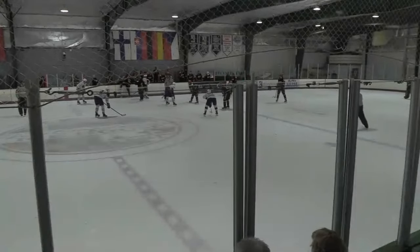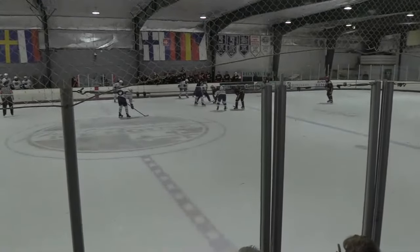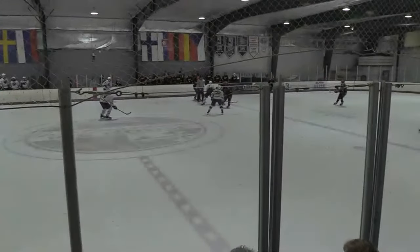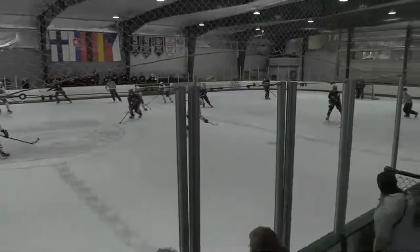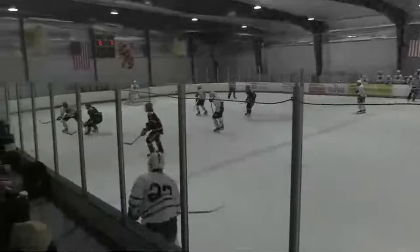Just over 4.5 minutes gone here in the first period. Still 0-0. Wilson on the faceoff. He gets that back for Sandell. And now it's Sarah. Looking for Keski. Now it's Wanner.